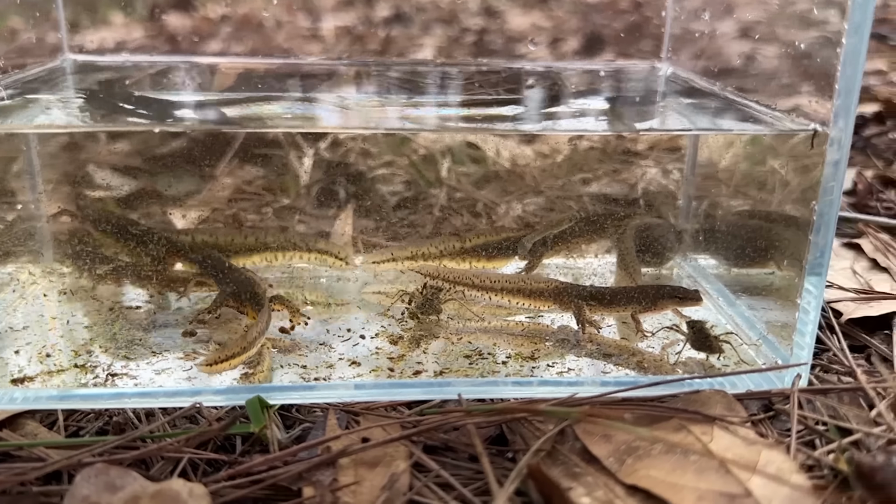So when Will was here a couple weeks ago and I had to edit, he came out to these pools and he said there were some weird salamander larvae in here. And these were what he was talking about.